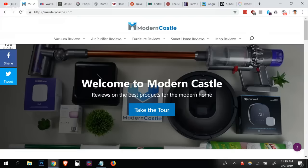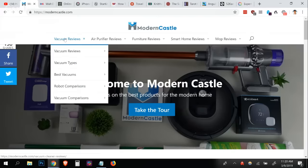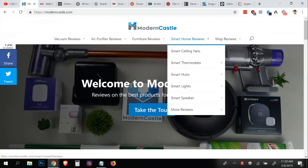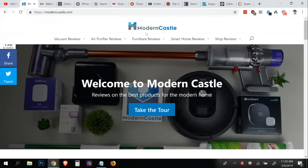So what they've focused on specifically is smart home products with a few main categories. And these are their silos, if you know anything about SEO and the SEO silos, which I teach in other videos: vacuums, vacuum reviews, air purifiers, furniture, smart home products, and mops. That's it. That's really what they've focused on. They've focused on these areas of business.